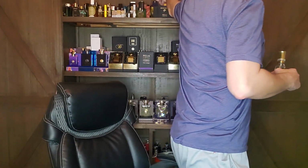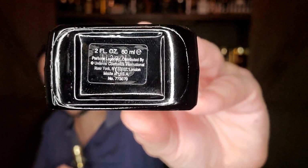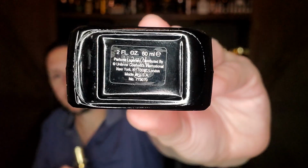I'll give you an example. I bought a bottle of Photo by Lagerfeld. I've shown it in other videos. Actually, it's right here, I'll show you real quick. So I bought this bottle of Photo, and it is the reformulated version. This is copyright Unilever, not the original one with the green writing. But I paid $55 for this close to 2 years ago. You can't find a bottle, even the reformulated one now, for $250.